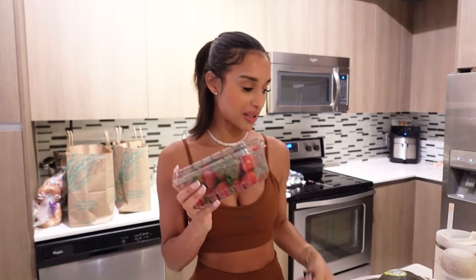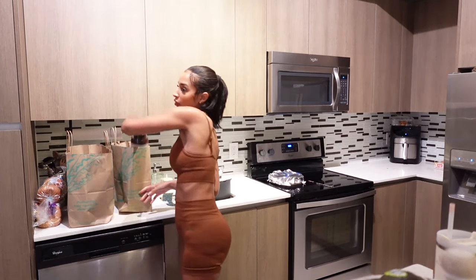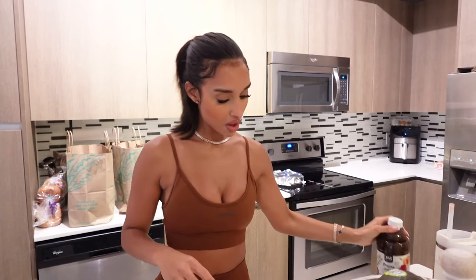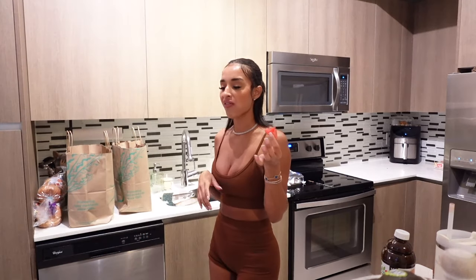I got strawberries because Priest absolutely loves strawberries, and I put them in my smoothies in the morning. This is the last thing. I got prune juice. This is for Priest as well because he is a little constipated from switching over to whole milk. And then that is it, y'all.